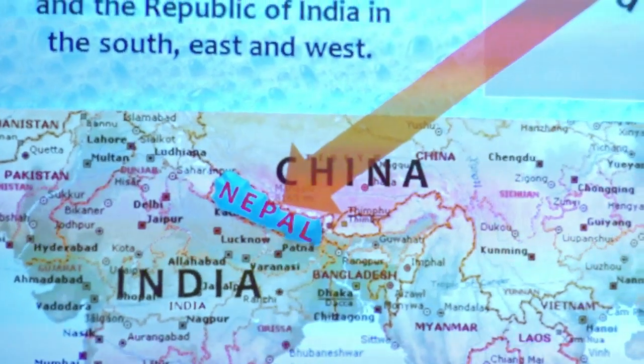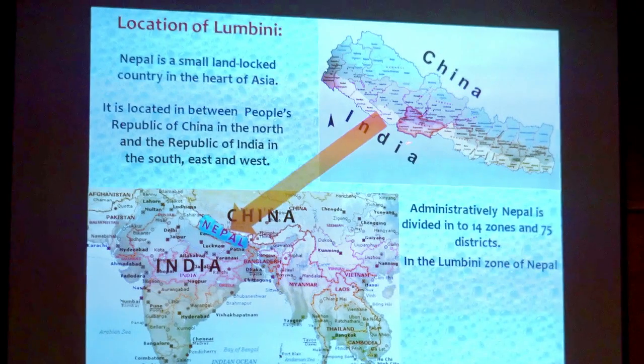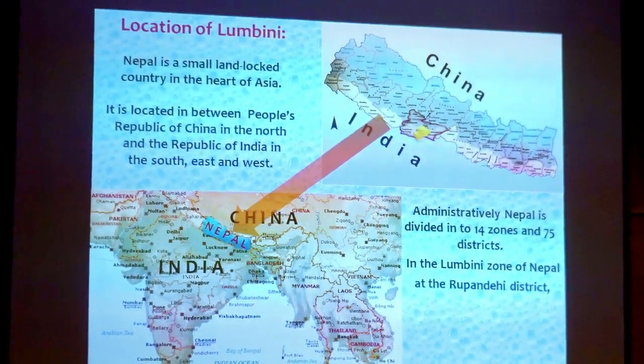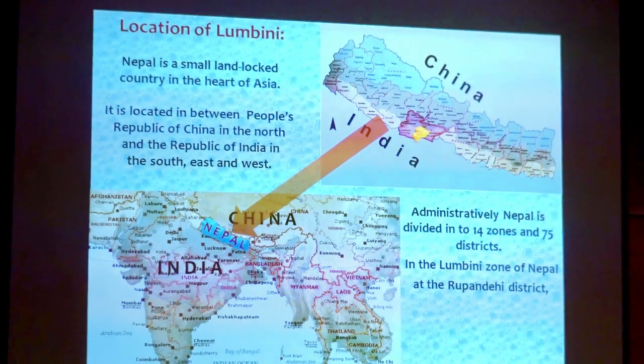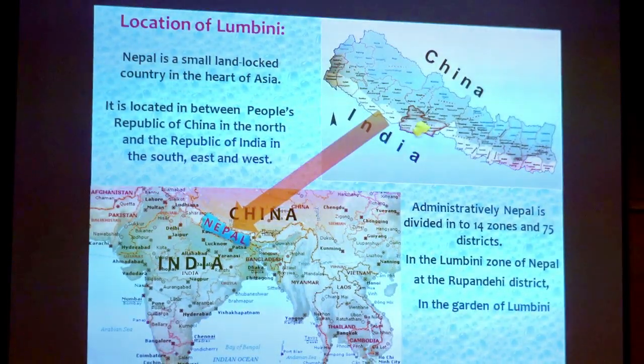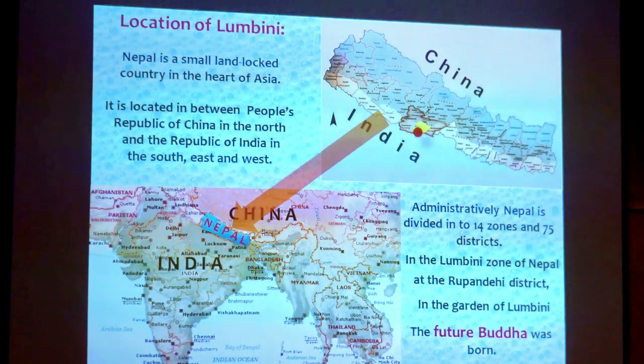One of the zones is called Lumbini zone. This is one of the zones, named after Lumbini. And there are six districts. One of the districts is called Rupandehi. It is here. And in Rupandehi, at the garden of Lumbini, is where the Buddha was born. So it is not in India, it is in Nepal.